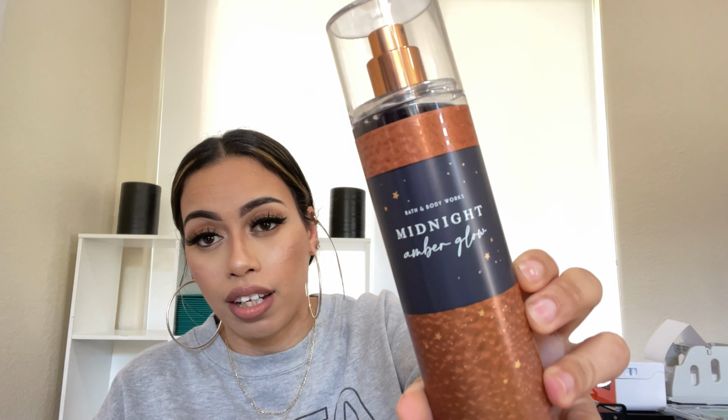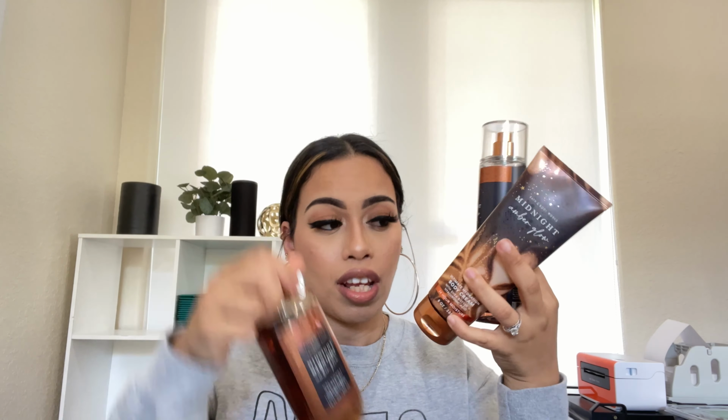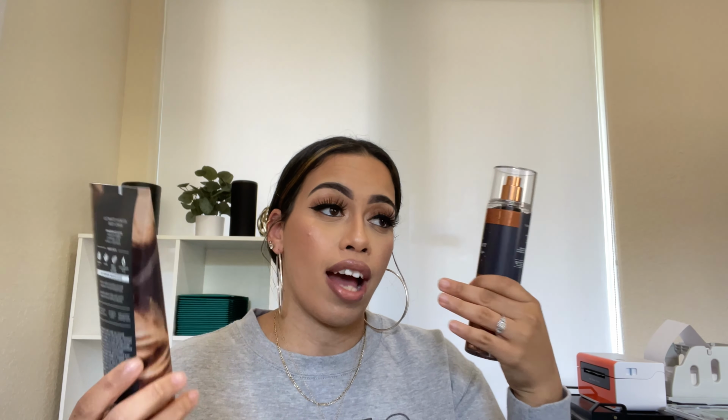So the next one I'm gonna show you guys, which was the set that came in, was Midnight Amber Glow. So I got the mist, and this is what it looks like, Midnight Amber Glow. I also got it in the body cream, and then I also got it in the shower gel. I'm not too much of a body cream kind of girl. I have a lot of body creams, but I did trade them in because I realized that I don't go through my body creams like that, so I don't want them to spoil too quickly. So I'm more of a body mist and shower gel kind of girl.